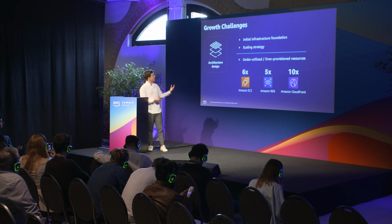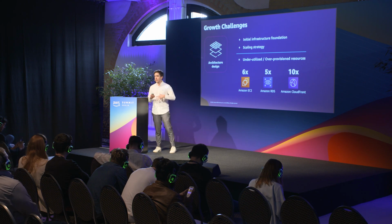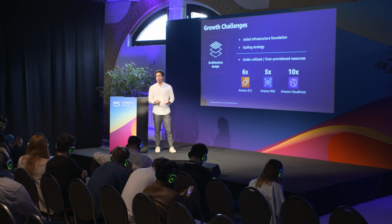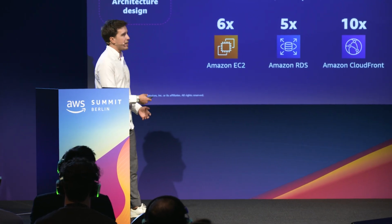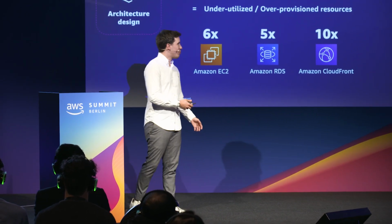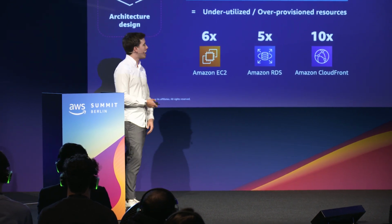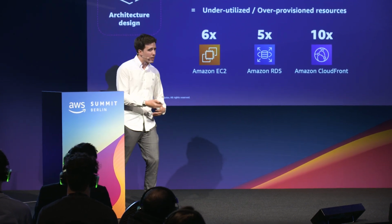On the growth challenges in the architectural design, one of the main things is that as a startup, as mentioned before, initially you need to build a lot of features and validate your solutions. One of the things that happens is that you start building on a probably bad initial foundation, which is a problem. On top of that, AWS helps you to grow by giving you a lot of credits, which is incredible as a startup, to be honest. But because of that, you leave behind a lot of bad practices, and then you start scaling wrongly and paying a lot of money.